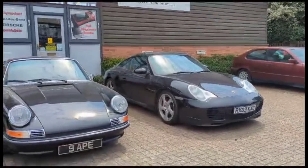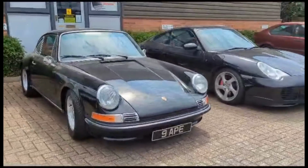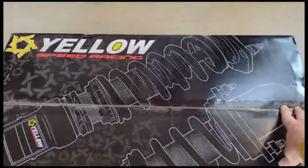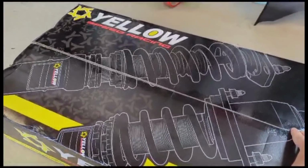So I've just arrived at Auto Technics. I think you might recognise that car, and look at that. That is beautiful. Right, please excuse my terrible filming because this is not something I do.